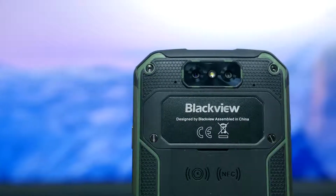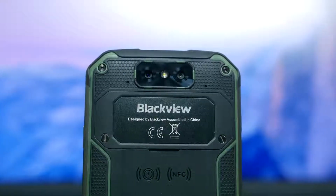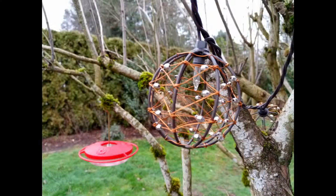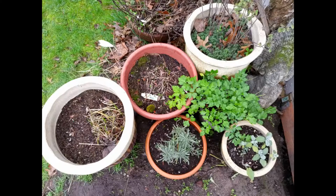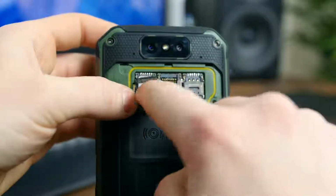There's a 16 megapixel main camera sensor with a 0.3 megapixel sensor for enabling portrait mode or bokeh effects. Unfortunately, the bokeh mode is garbage and most of the photos captured from these sensors won't be much better. You can capture some decent photos in well-lit environments, but this phone isn't going to be known for its camera performance.